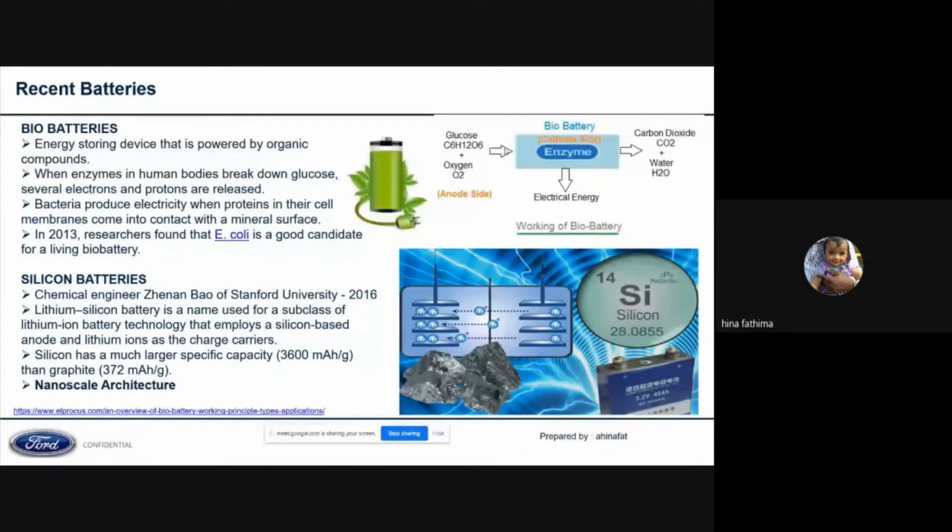So if that electrolyte is replaced by an enzyme, or by your own blood flow, then it almost incorporates the entire structure in a very biological form. We now avoid the hazard. That was the concept that made people think about it, and that's how the bio batteries have come into existence.